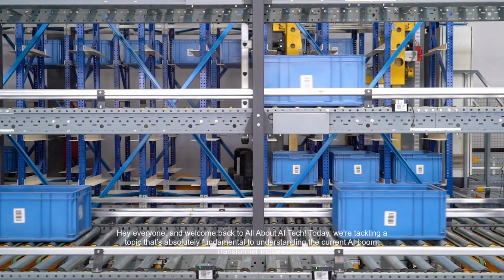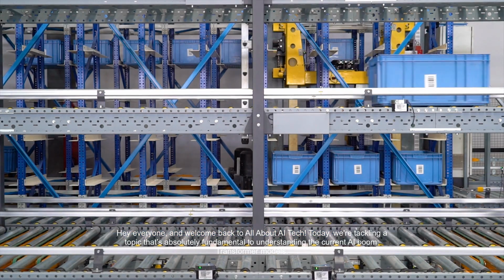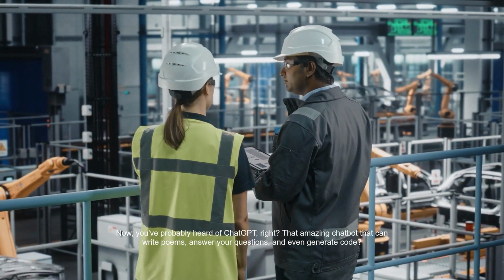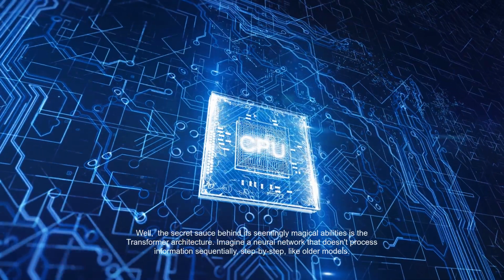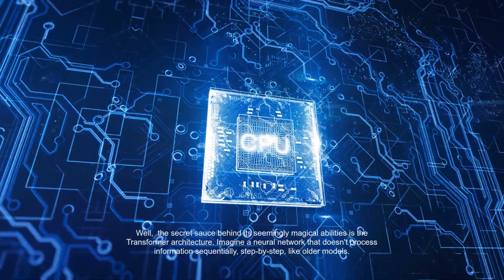Today, we're tackling a topic that's absolutely fundamental to understanding the current AI boom: transformer models. Now, you've probably heard of ChatGPT, right? That amazing chatbot that can write poems, answer your questions, and even generate code? Well, the secret sauce behind its seemingly magical abilities is the transformer architecture.